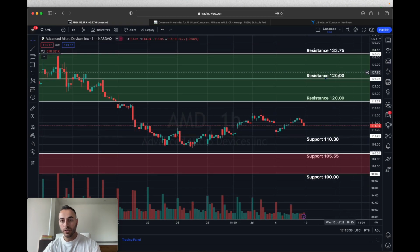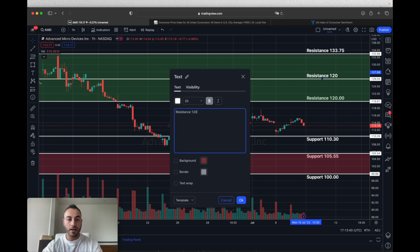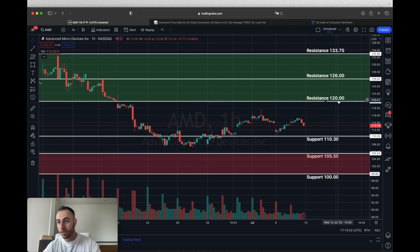First of all, if you are bullish on AMD, you're going to need a breakout above 120 for it to move to a price target of around 124 to 126. If it moves above that point, then the next upside price target is going to be around 133 to 134.